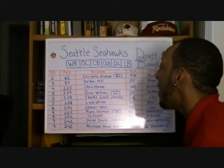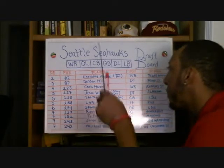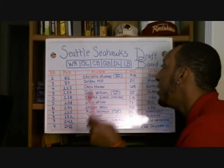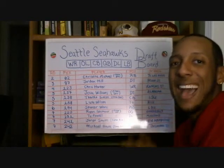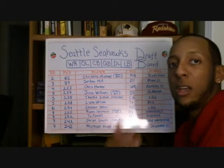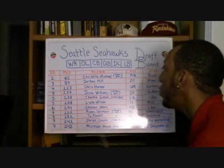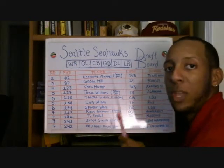Let's get to the draft board. Round, pick, player, position, school. We'll go over each one, grade them out. We start in the second round. Keep in mind, Seattle does not own a first-round pick via the Percy Harvin trade. So you're starting in round 2, pick 62. This is from Baltimore. You got this pick from the Ravens.